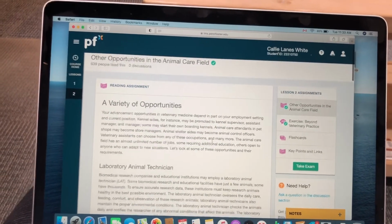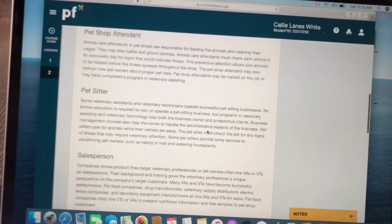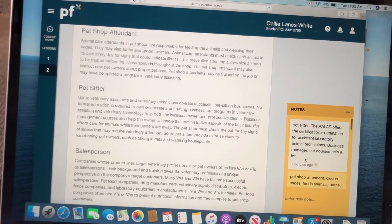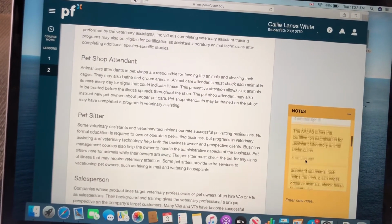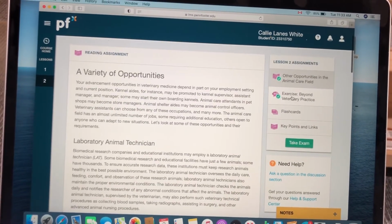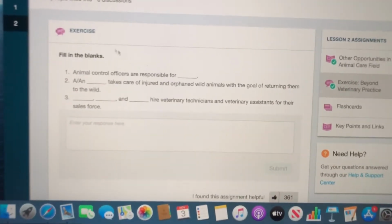So this is what I'm reading right now with all the subtitles. And basically this is what it's going to be on the test, and then I take all my notes right here, which is nice because the notes are kind of built into the page. If you scroll up, there's more things to do for lesson 2, which is the lesson I'm on now.